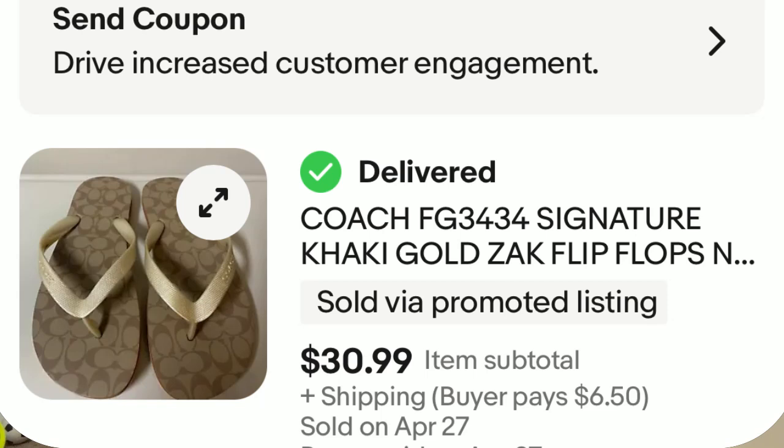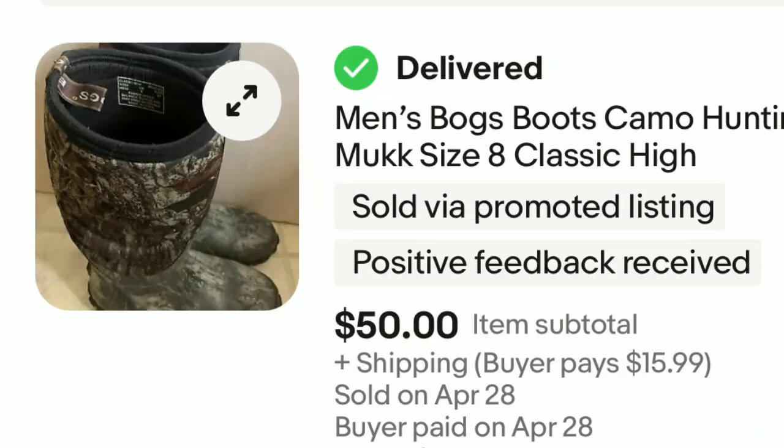And then we have these Bogs boots. These sat for a while. I paid $20 for these last summer at a garage sale, but Bogs boots are great sellers in general. It's just these camo ones are going to go to a certain buyer that's into that kind of thing. But they did eventually sell, here we go, for $50. So it's a $30 profit. I will take it. And that completes the list of sold items that I chose to include for this week.